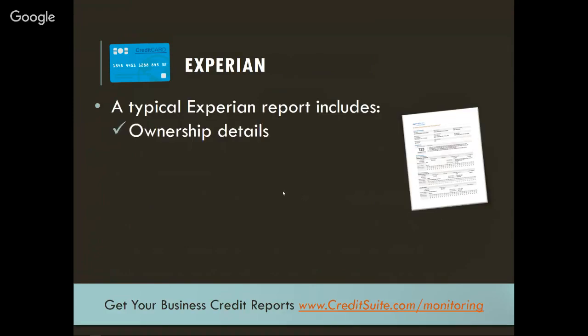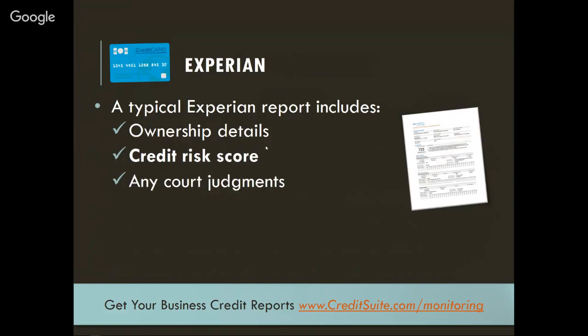So a typical Experian report includes ownership details, who owns the company. It's your information, not your personal credit, but it does say your name, and it also has what's called a family tree of any other subsidiaries or parent companies that you may have. Your credit risk score. Your Experian credit risk score, often referred to as Intelliscore, will give you the main score that depicts your actual risk. Court judgments or lawsuits, any public records. If your company has sued another business, or your business has been sued, all that shows up on your commercial credit reports.